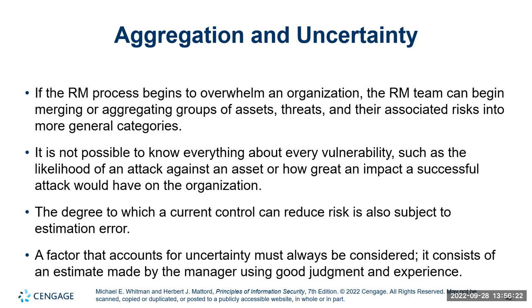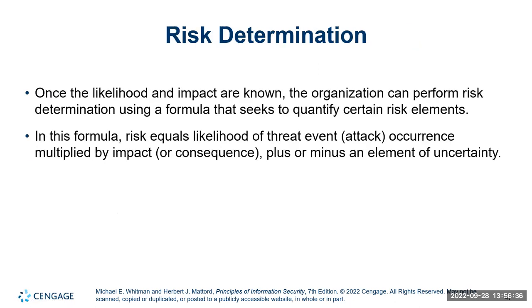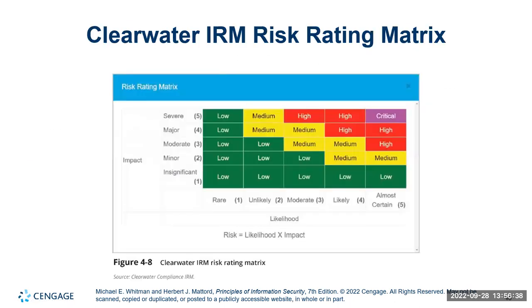Sometimes the effects in proximity, it's called aggregation and uncertainty, right? So risks can kind of clump up together. I don't know if that's a good way to explain it. Clumping up together, right? All right, so risk determination.